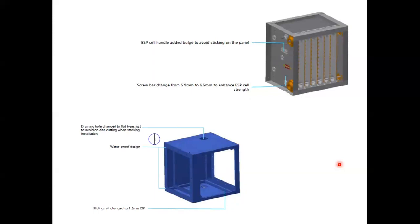As you can see there, in terms of the draining holes, we've removed the lip. Originally, when you tried to stack them, you'd have to cut the high lip off, whereas now, because they're flat to the surface, the new units can simply be sat on top of each other and put together, so the grease can go from one unit into the bottom unit itself. It's also an effective waterproof design. We've also increased the sliding rail to 1.2 mil, so it's much more robust when you slide cells in and out, and also the pre-filters, which means they're not going to distort as easily.